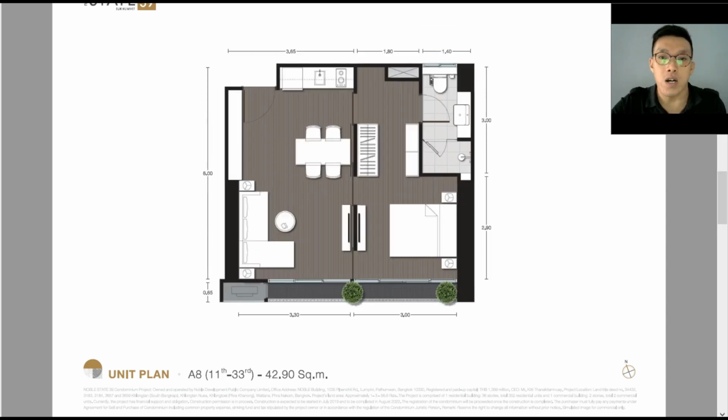Okay, this was the larger show flat that we saw, 42 square meter. Of course everything is wider, larger. The room is so much bigger. You can see, right? You have space for your powder room and for your dressing table and all this stuff. And you can even put an L-shaped sofa. Right, so this is really luxury living.